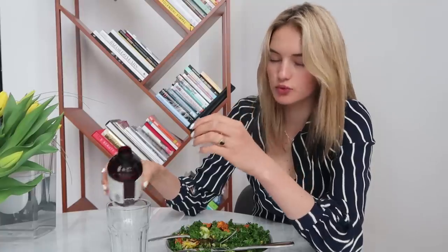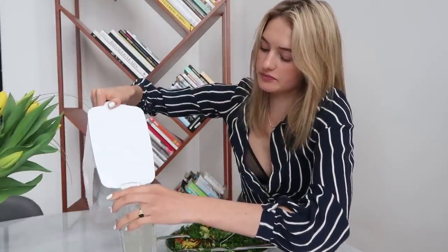This is a hydration inner beauty boost from the Beauty Chef, and it's like a probiotic elixir, and it has a very kind of sweet flavor. So here it's coconut water, aloe vera, and lemon myrtle. So I'm just gonna add a tiny, tiny bit with some water, and I have a nice drink for lunch.